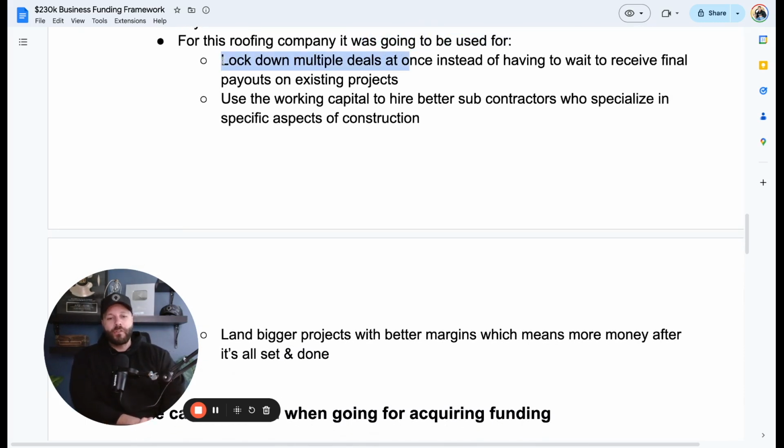They wanted to lock down multiple deals instead of having to wait to receive payouts from projects. If you are in construction, then you know exactly what I'm talking about. If you're in real estate, you know exactly what I'm talking about. You can only move as fast as your next closed deal. You can only move as fast as your next paid invoice, right? So you're usually fronting the cash and then you're having to work to get that project done and then you're getting paid at the end. So that's the first place that this capital was going to be deployed toward, was to pick up future projects.